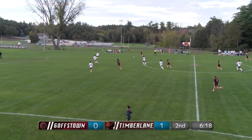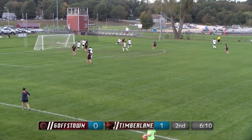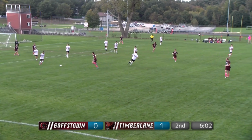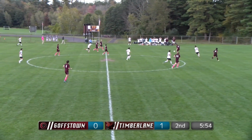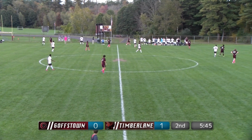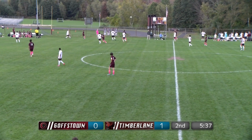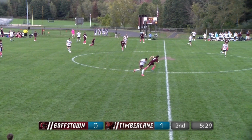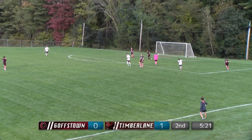Lane number 16 ran into space. He's got 17 in space. Quinn closes the angle. They lay it off. Nicely cleared. Harry to Davin. Brody out to Cole. Now Liam. Boris to Brody. He sees Davin on the run. Here comes Davin. Here comes Davin. Bundled off the ball.